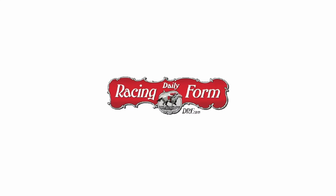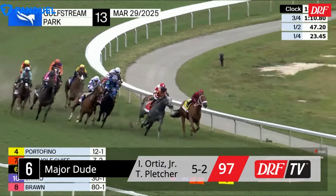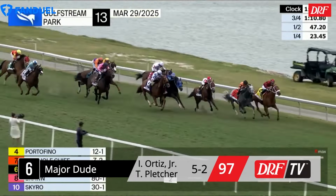Coming off the Canadian turf, he goes in the Appleton, and we have a replay that we can show you of the Appleton, where I'm not going to act like the race set up for him or he got a great trip, right? He didn't. He broke slowly. He was at the back of the pack. That's not where he normally is. He's even out wide here, and then he has to kind of alter back down towards the inside.